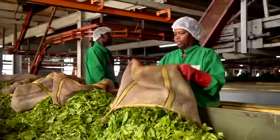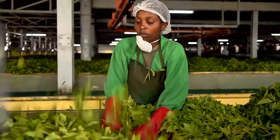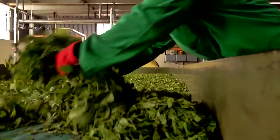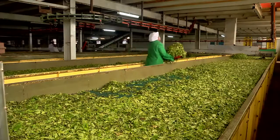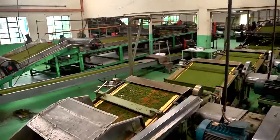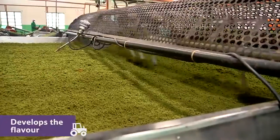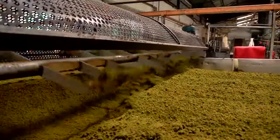First, the tea is dried. This process is called withering. They wither the tea by blowing warm air over the leaves. The withered leaves are then placed onto a conveyor belt, ready for the next step. This machine finely chops and flattens the leaves. Then a process called oxidation starts. This develops the flavour of the tea and makes it change from a bright green to brown colour.